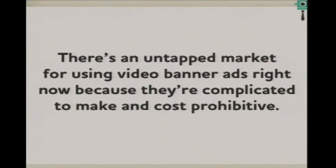There's currently an untapped market for video banner ads right now for a couple of reasons, because they're difficult to make and they're expensive. So just briefly, there's 2 types of ads. There's a flash ad, your basic vanilla flash ad. It's been around for 10 years. And then the second type is a video ad. Anytime you see a banner with video, that means rich media. Video is only 25% of the banners that you see on the internet, and again, that's because they're expensive.